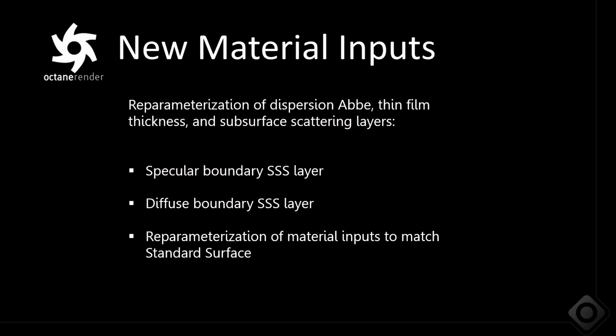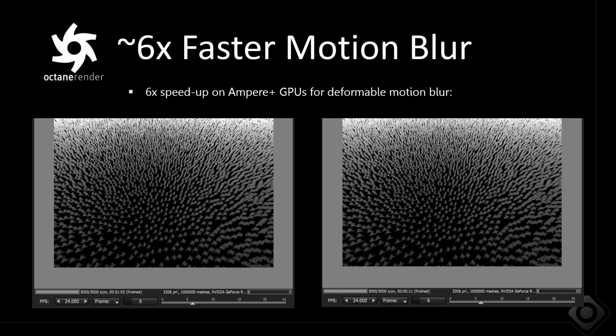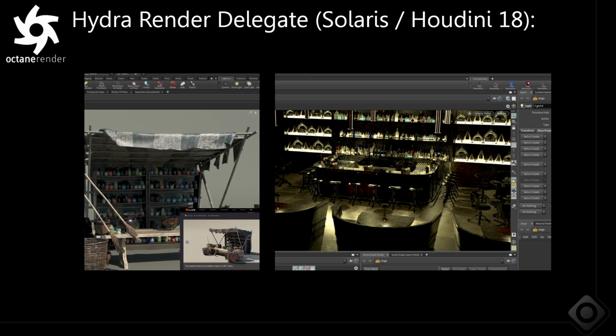And all of that, I think, has allowed us to enable workflows that are more familiar to artists that are using Arnold or maybe other production renderers that have a similar workflow, but still leverage all the nice things that Octane adds in addition to that. Some of the other improvements in Octane 2022 include 3 times faster particle rendering, 6 times faster motion blur, and we also enable support for Octane as a render delegate. So you can use it inside of Solaris or Houdini 18 or later.